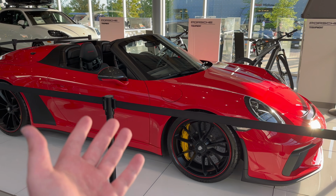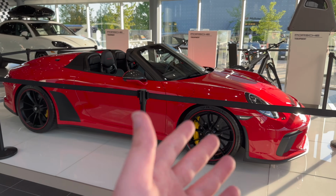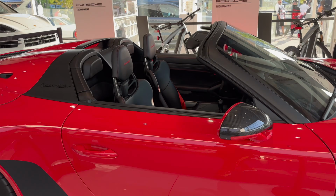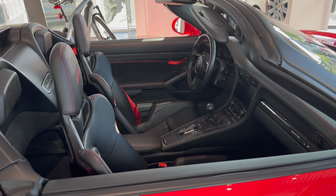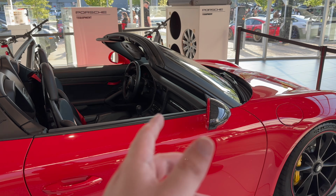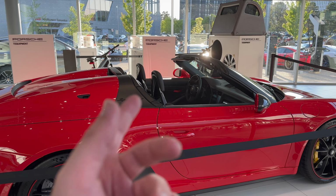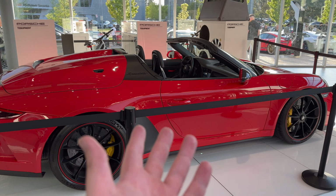I think this is a car that everybody just forgets about. I mean, nobody talks about the speedsters anymore. The 991.2, pretty much a manual GT3RS with the top down. Like, nobody talks about these, but I think these are the best cars to buy if you want to invest in a car that's going to go up in value because limited units. Also, probably the most fun to drive because you get the manual and the open top. Like, I don't know how people kind of forgot this car exists.